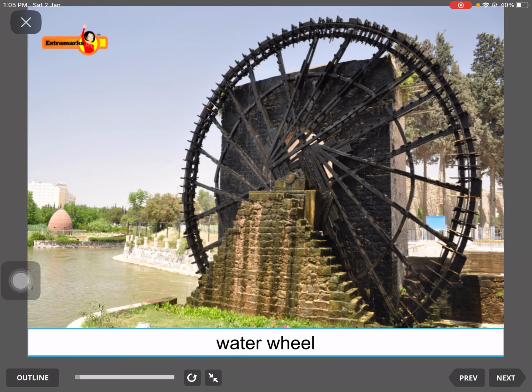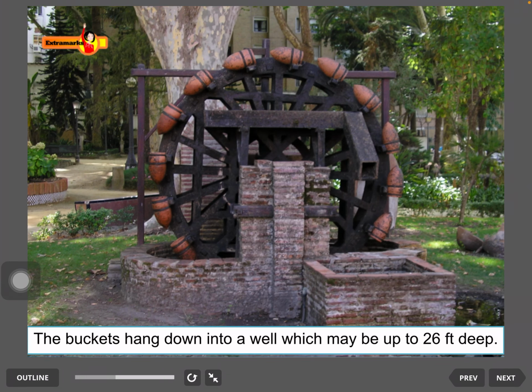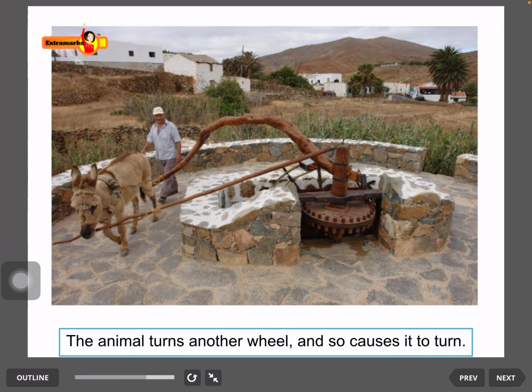Do you know, in ancient times, water wheels were used to get water from the ponds and rivers. One type of water wheel is the noria. The most common examples consist of a vertical wheel which is slung with a chain of buckets. The buckets hang down into a well which may be up to 26 feet deep. The most primitive norias of this type are driven by donkeys, mules, or oxen. The animal turns another wheel, which engages with the noria and so causes it to turn. This causes the buckets to circulate.